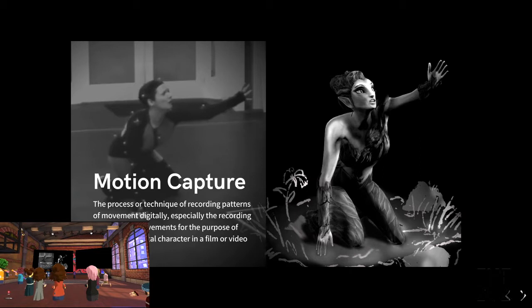The second aspect to opera that we wanted to expand on is the use of music and sound. Because opera is a musically driven narrative form, that means that the text and the music are inextricably bound and equally responsible for depicting narrative and moving it forward.